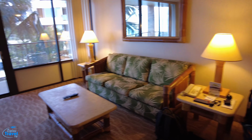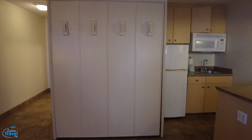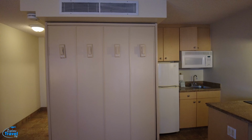So this is a studio. There's no bed. You gonna sleep on the couch? No, not really. Actually, this big unit right here is the bed. It's a Murphy bed. So I'm gonna go ahead and pull that down to show you that next.